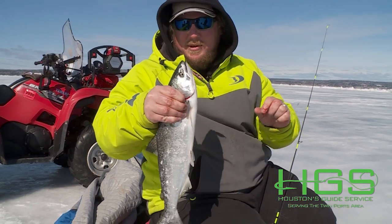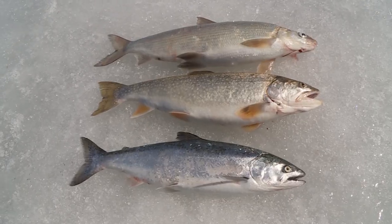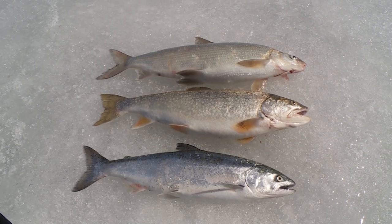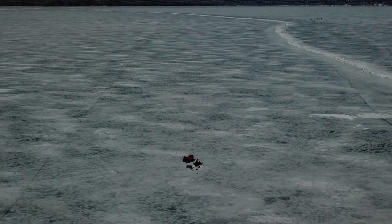I couldn't be more happy with what a great weekend with these guys, man. What a fun couple days on the ice out on Lake Superior to close out the season. Yeah, I mean, couldn't ask for better weather. It's late season. We're getting down to the end now, baby. Yes! All right.